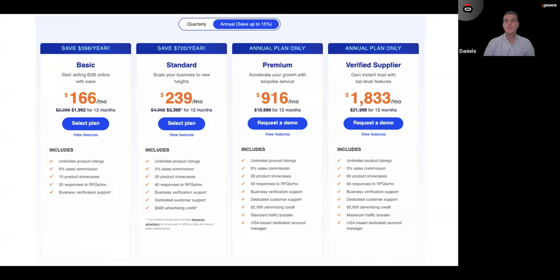And ultimately, the verified supplier that we see on the right is something that we usually suggest after a year on Alibaba. So our goal is to settle you down with the premium and then eventually jump to the verified supplier once you've reached your results with the premium plan. So this is pretty much the breakdown of the prices. And once again, let us know if you have any questions.